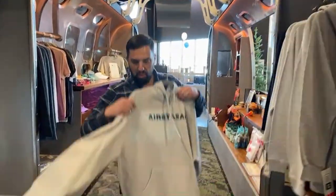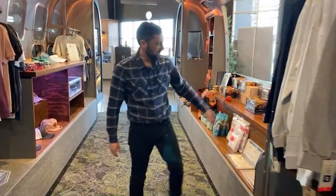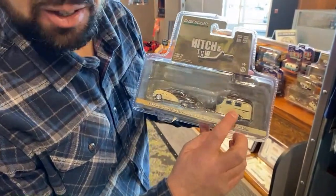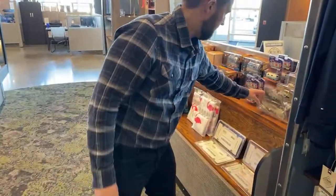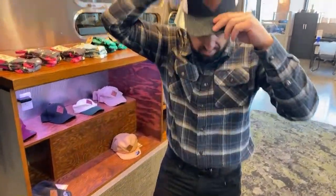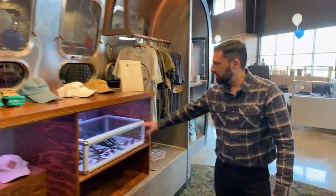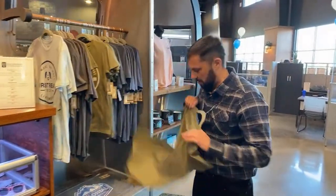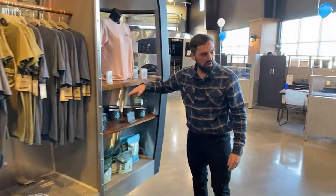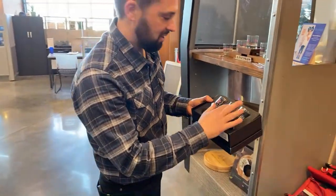We have some cool Airstream branded hoodies here, toys, and some die cast. I love this die cast. This is a 1961 Airstream Bambi, just like my Airstream Bambi 1961. And some hats, like the Colonial hats here, trucker hat. Some waffle mats, jewelry, more really cool shirts. Check this one out, all different sizes. Colonial Airstream mugs, and if you wanna have a good time in your Airstream, you got a shot glass kit here.